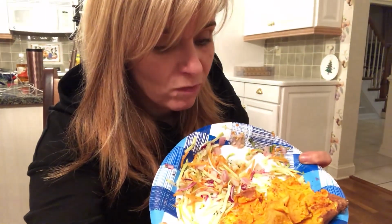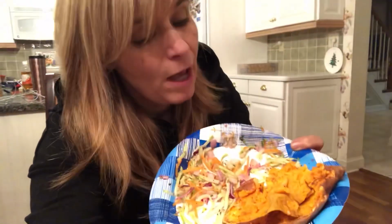A little bit of the slaw left, ate all the apples, ate all the fish, and most of the potato. But I am fine leaving bites behind if I'm not hungry for them, so a little bit left.